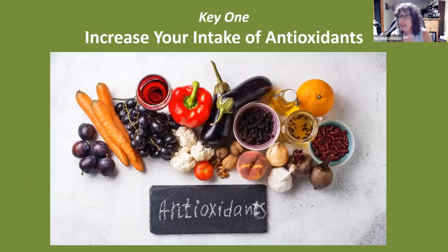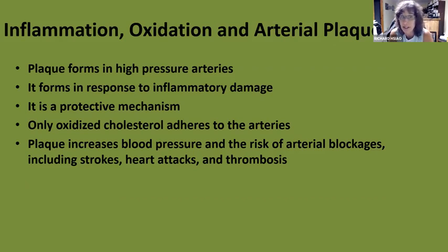So one of the things that you can do for helping you to keep a healthy heart is to increase your intake of antioxidants. Because inflammation, oxidation, and arterial plaque are a big concern for a healthy heart. Plaque forms in high pressure arteries in response to inflammatory damage in the body. And it's actually a protective mechanism our body has to protect us from too much inflammation. And remember that only oxidized cholesterol adheres to the arteries, and plaque can increase your blood pressure and the risk of blockages, including strokes, heart attacks, and thrombosis.